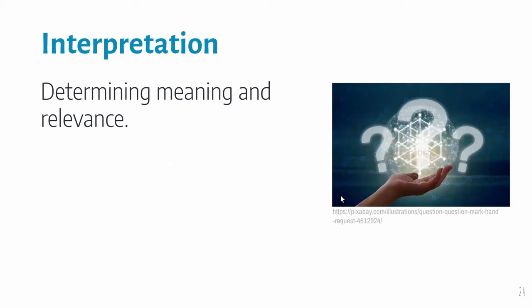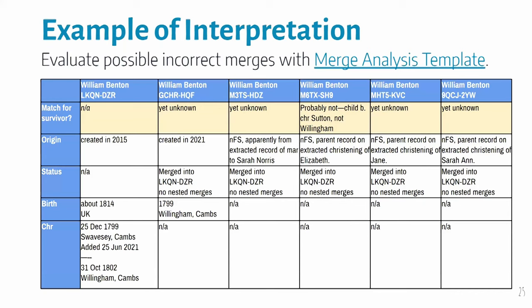Okay, the second to last one we want to talk about is interpretation. That just means making sense of what you have found, either through your observation or your analysis or however you found it. You try to figure out what this means for me in reaching my goal, whether it's undoing this bad merge or finding out what family this person belongs in. So this is an example of interpretation. Let's pop back to the merge analysis. After I had done this, you'll notice this is kind of my interpretation row. I didn't yet know. I have to do more research on this guy. I didn't know if he's the same as that guy.